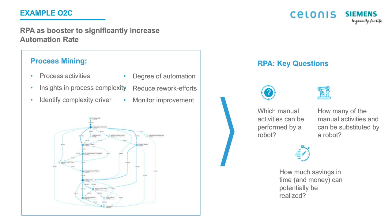And there are a couple of key questions that Siemens tells us they used as part of that process. And I should add that a lot of these questions are exactly what we use as part of the Celonis RPA Scout to be able to understand where to apply RPA technology. And in fact, you saw those in the demo.